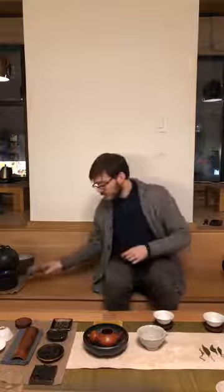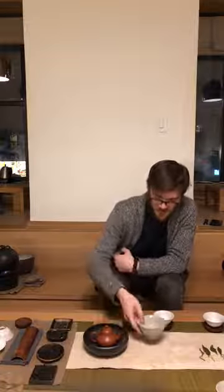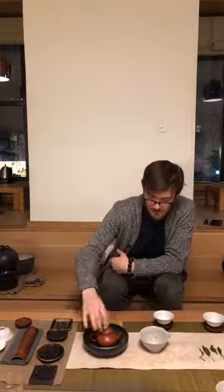So we'll go through the classic ways of how to make this tea. First off, I warm the teapot, both the inside by pouring water inside of it, and then the outside by pouring water on the outside of it. Now it's ready to brew some tea.